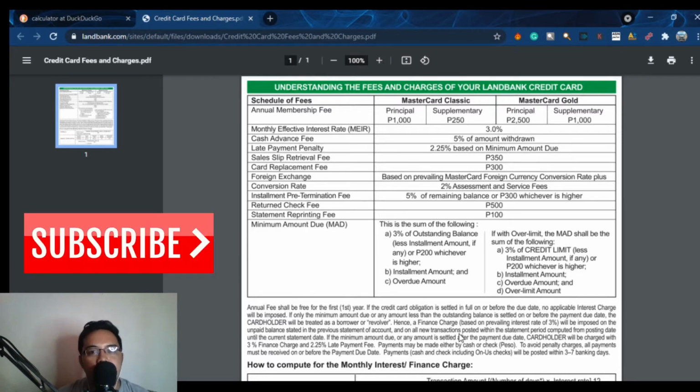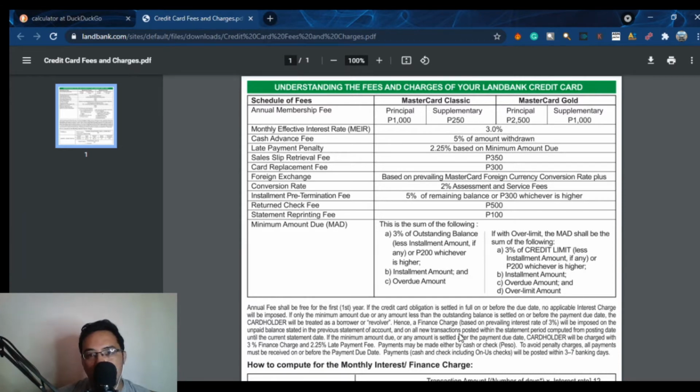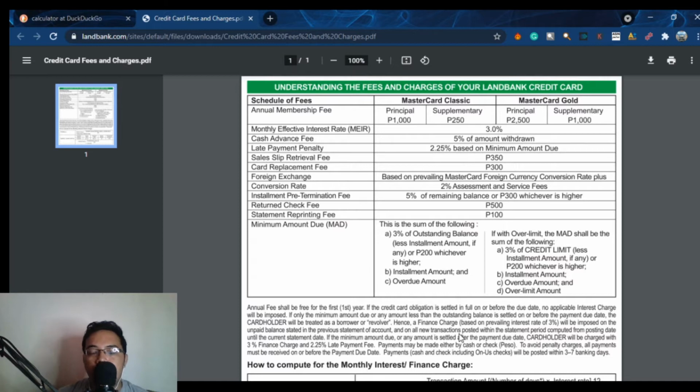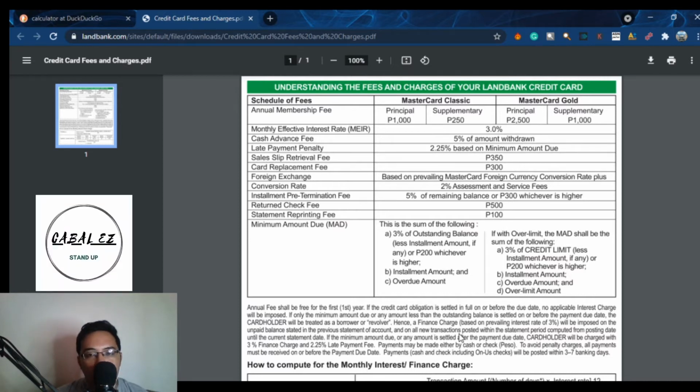And the topic natin ngayon is understanding the fees and charges with your Landbank credit card. Okay, so mga MasterCard Classic holder and MasterCard Gold holder. Even though you're beginner or holder na po kayo, so ito po yung updated na mga fees with Landbank.